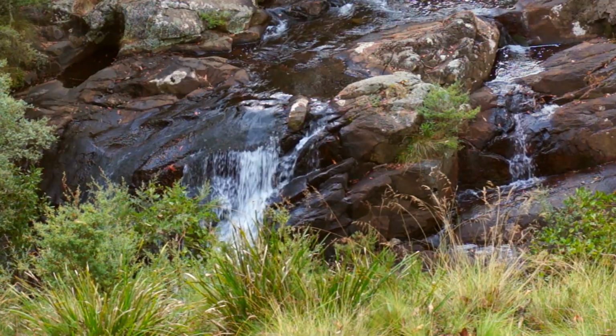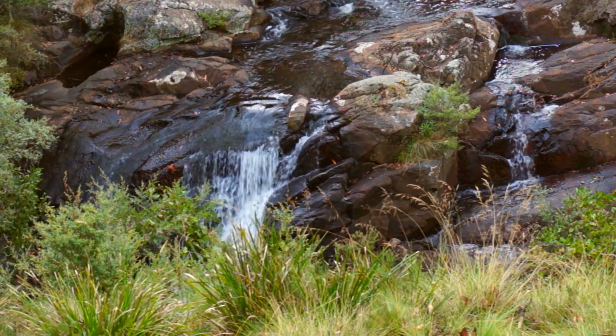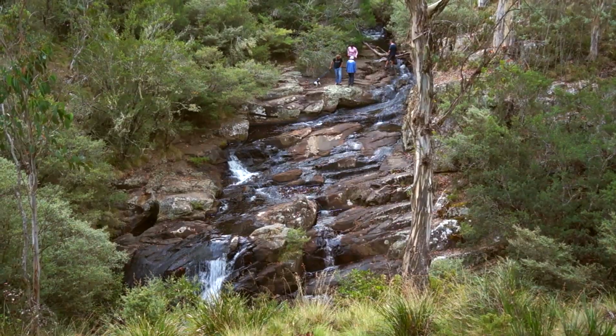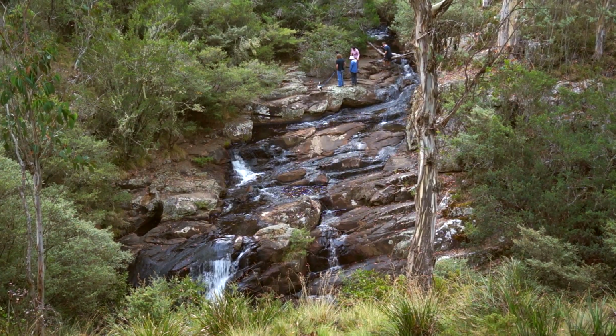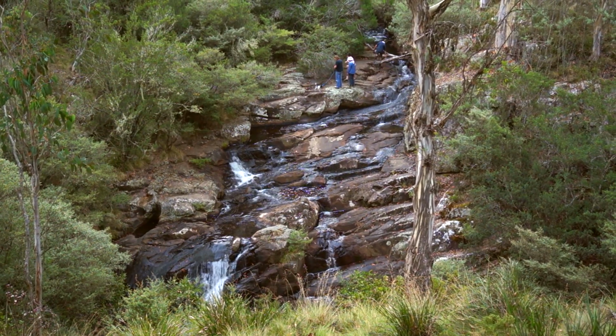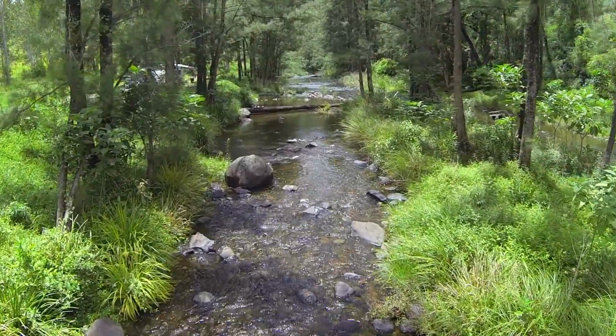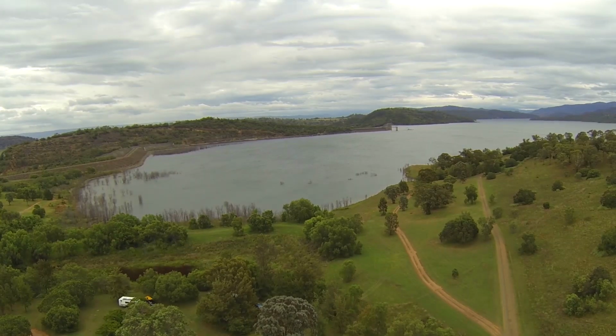So heading over to the western side of the range, we soon found another waterfall just below Horse Swamp Campground. Unlike the previous rivers, the river here was flowing west into nearby Glenbourne Dam.